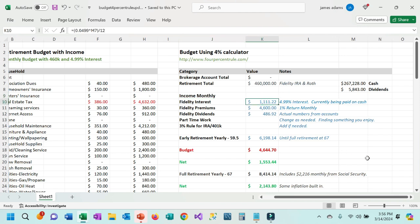It's right around that amount on a monthly basis that I get. And then Fidelity premiums, again, this is very accurate. It's probably a little bit more than this, but I wanted to show it as 1%. I'm probably closer to 5,000, maybe 5,100, something along those lines. And then these are the dividends, which is just the 5843 divided by 12. And that's, again, actual numbers from my two retirement accounts at Fidelity. And that brings in about $61.98 on a monthly basis.